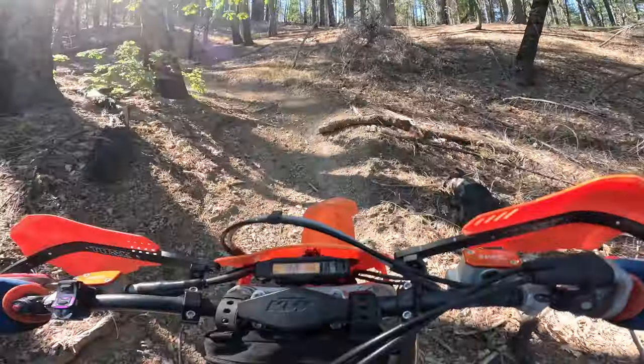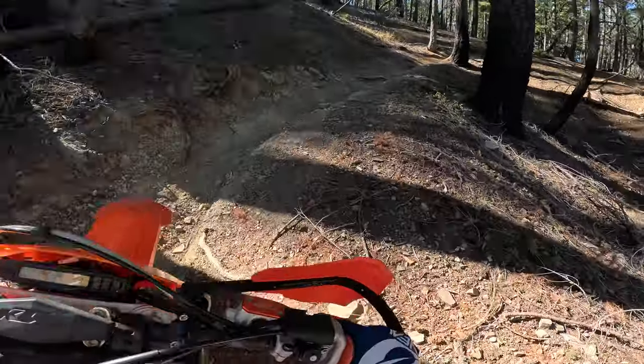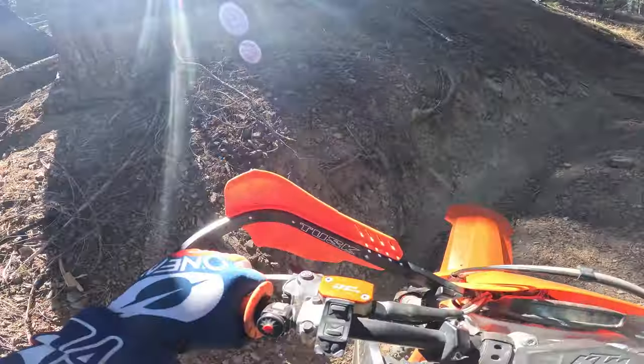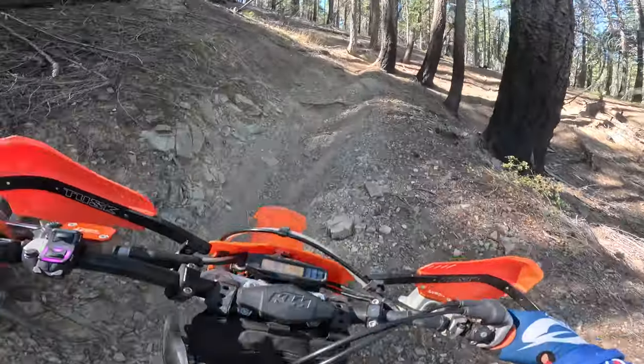Real tight. And I'm already struggling. It's pretty dry out here today. I've only gone down this trail. I've never been up it. And I don't really go down it too fast either.